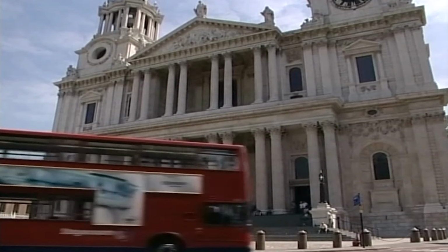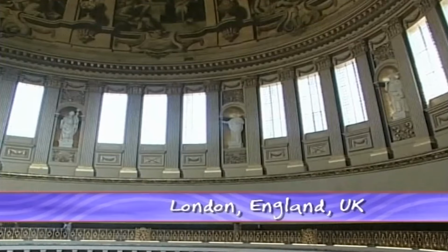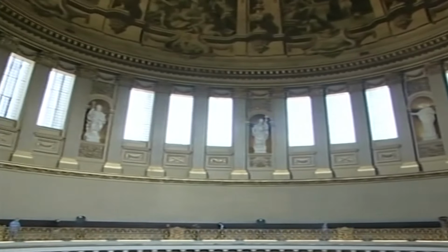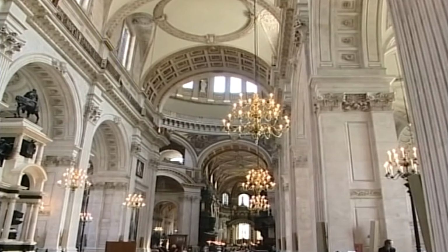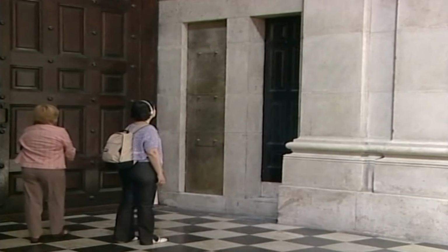One of the most familiar icons in central London is St Paul's Cathedral. Sir Christopher Wren's 17th century masterpiece has remained one of the city's enduring symbols. Now a recently completed facelift has given visitors the chance to see the magnificent interior with new eyes. From the floor to the top of the dome, it gleams in the sunlight.